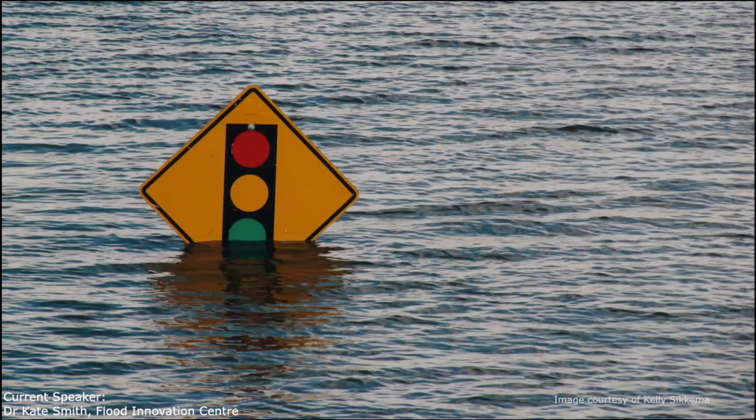Our hard landscapes don't do a good job of absorbing or adapting to heavy flows of water. Drainage and sewerage systems, which are buried beneath our streets and pavements, can only carry a limited amount. In extreme rainfall events, this old infrastructure often can't cope, which leads to sudden and often unpredictable flooding.